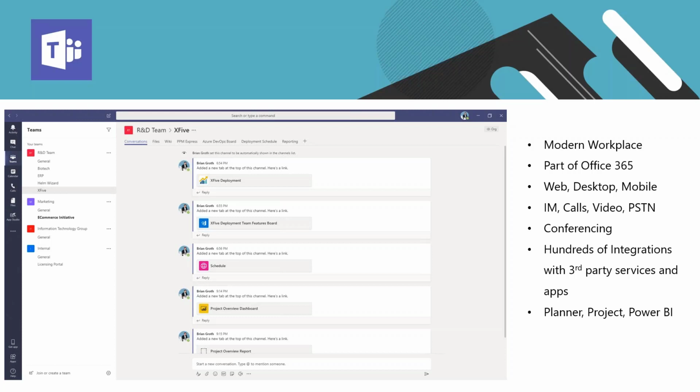But in addition to simply being an IM and communication platform, it's also a great hub where you can integrate multiple third-party services and all Microsoft services as well, like Planner, Project, and Power BI. You can simply embed them into Teams and have very simple access to all that information from a single application.